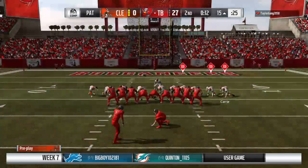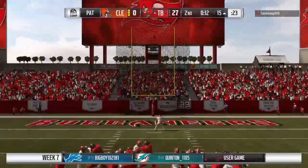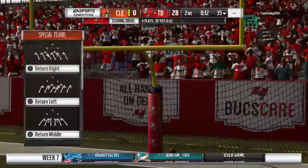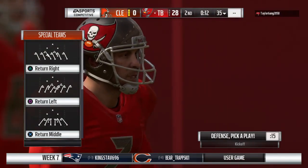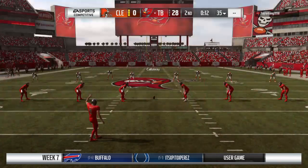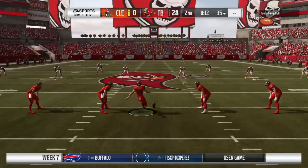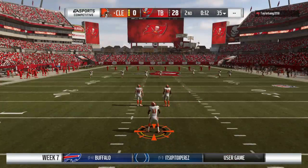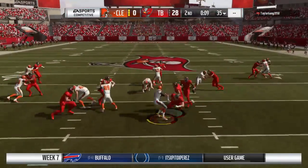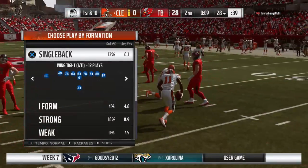Point after now from Catanzaro. Extra point up and good by Catanzaro. And a rout is on here in this first half. The kickoff unit is out on the field, and they will send this one away. This one taken from the 7, and he'll take it past the 25 and up to the 28-yard line.